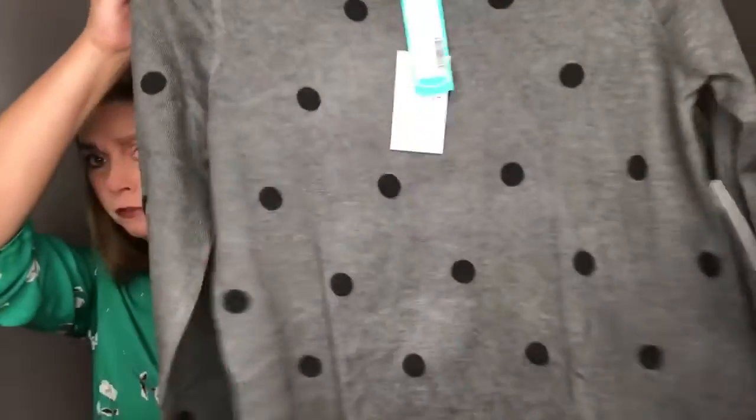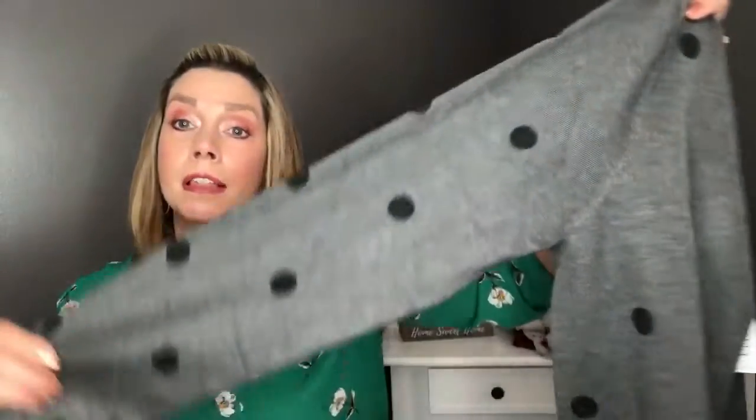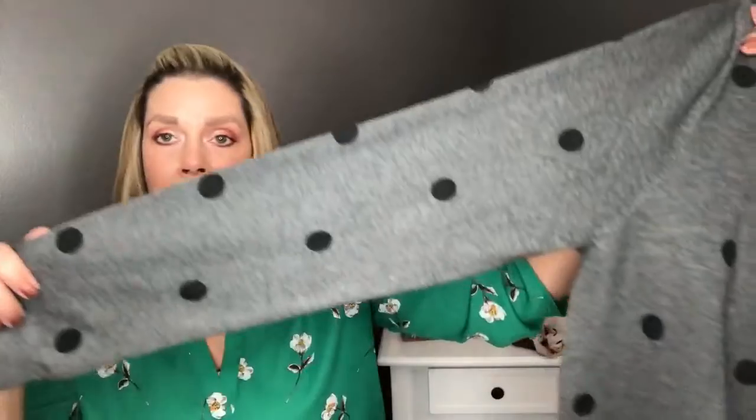Next is by Absolutely. It is the Markle crew neck pullover in dark gray, and it's a lightweight pullover. This is the first time I've gotten polka dots from Stitch Fix, and I love polka dots. The polka dots look like they're black on a nice gray background. That would be a nice lightweight pullover to wear with some black dress pants for work.